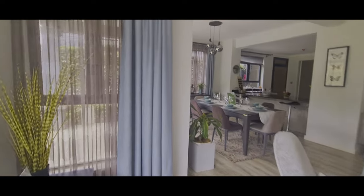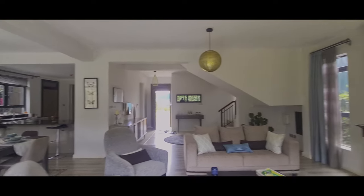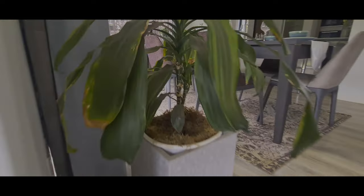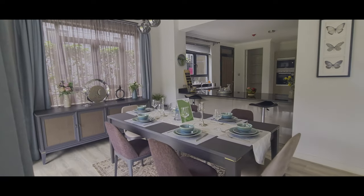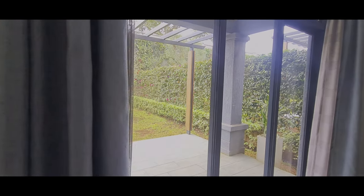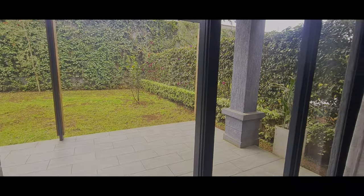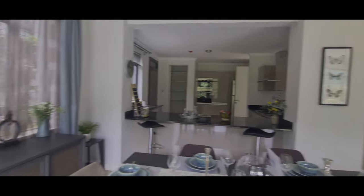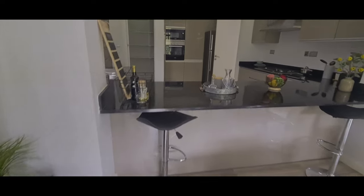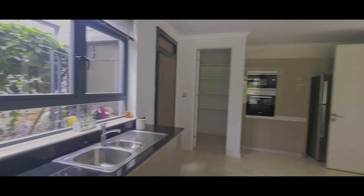You have the dining, look at the curtains, the entrance, the stairs, yeah. And then you have the dining setup, yeah. Even the dining, they have an exit for it. You have another window here, which is openable. And then you have the counter and the kitchen space. And the kitchen space is not bad. It's actually nice. It's good.